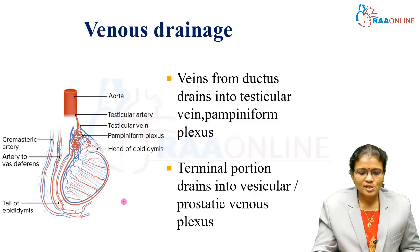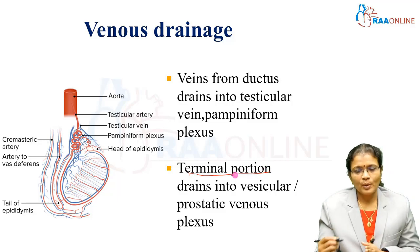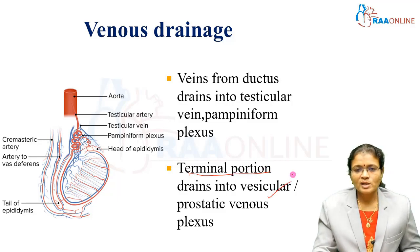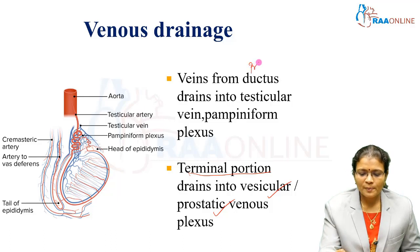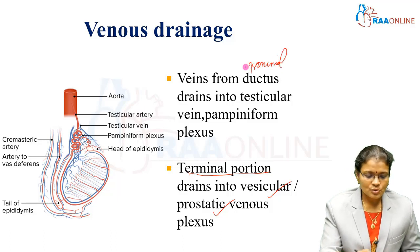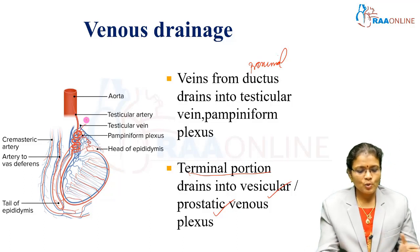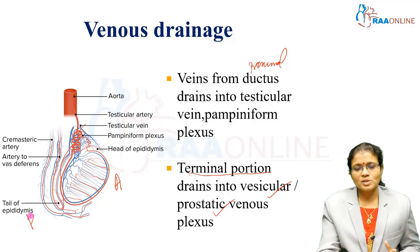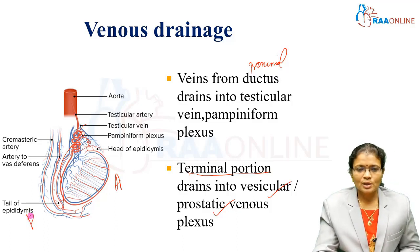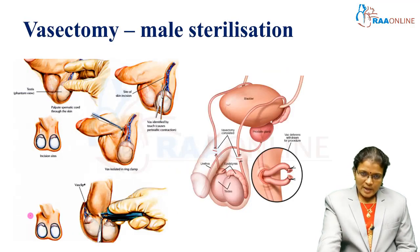Coming to venous drainage, the terminal portion of the vein of the vas will drain into vesicular venous plexus that is close to the urinary bladder and prostatic venous plexus that is close to the prostate. But the veins from the proximal part of the ductus will drain into testicular veins through the pampiniform plexus of veins, which is present on the posterior aspect of testis. This is the anterior aspect of testis. This is the posterior aspect of testis. This is about vas deferens.